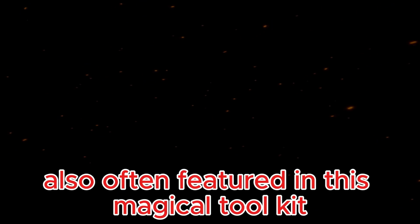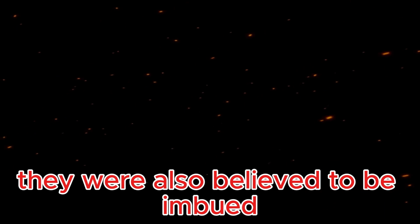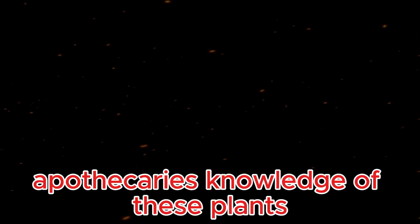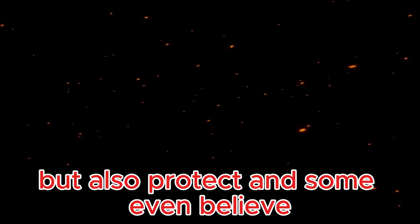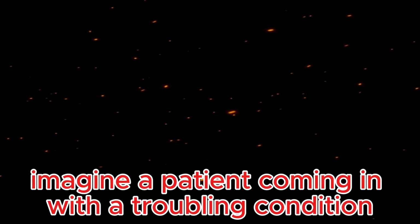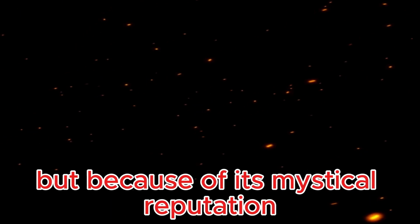Interestingly, poisonous plants also often featured in this magical toolkit. In medieval times, belladonna, hemlock, and mandrake weren't just used for medical treatments. They were also believed to be imbued with supernatural powers. Apothecaries' knowledge of these plants allowed them to make potions that could cure, but also protect. And some even believed these plants could serve as keys to communicate with spirits. Imagine a patient coming in with a troubling condition, and the apothecary offers a tincture made with belladonna, not only because it has medicinal properties, but because of its mystical reputation. It wasn't just a medicine, it was a spiritual experience.